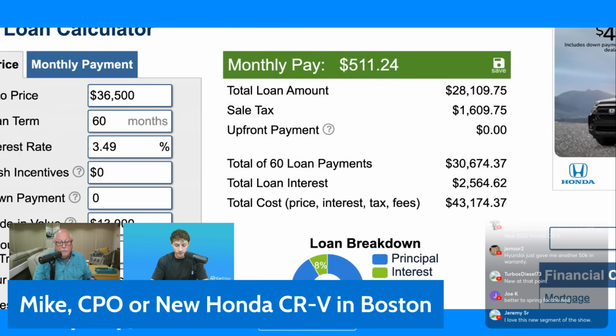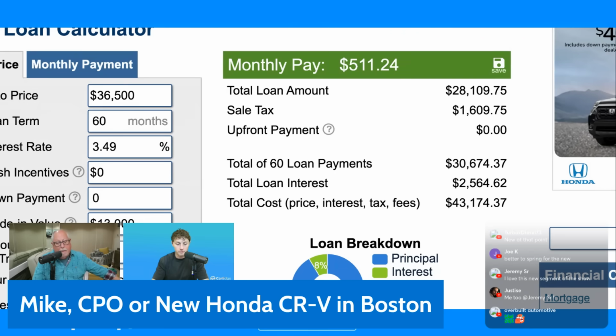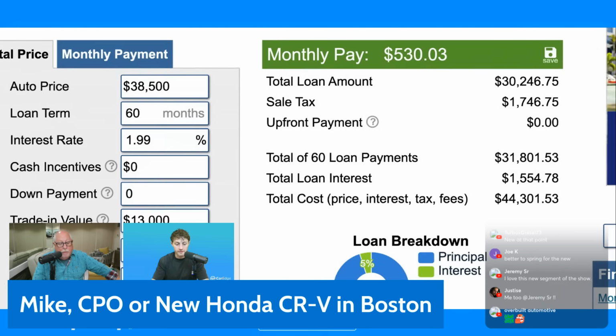So this is the CPO. So the total cost is $43,174. Now, let me open up my other tab here. If we go the new, plus the $13,000 for the trade, yes, that's been factored into this. Now, if we go new, so let me just pop the screen over here. I put in the selling price of $38,500 and the 1.99% financing that you would qualify for.